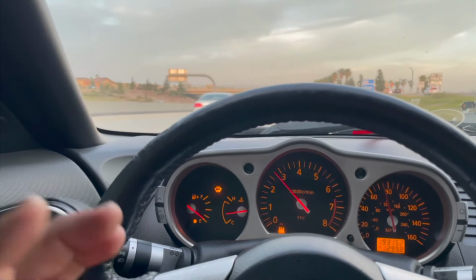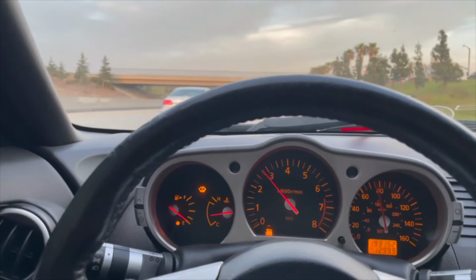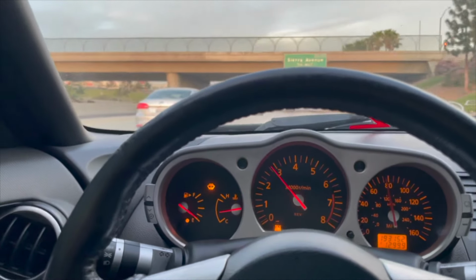I'm gonna get a couple of clips when the motor's back in it and then they turn it on for the first time and everything.